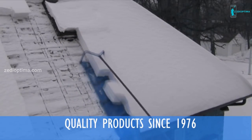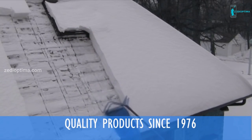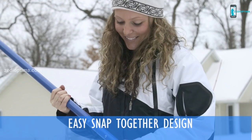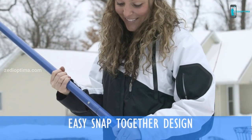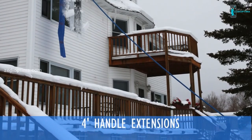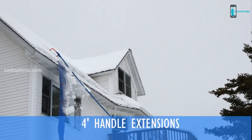Avalanche is committed to quality. Our products are engineered to be tough and reliable for years of service. Easy snap-together design with a lightweight 16-foot fiberglass handle. Add convenient 4-foot handle extensions for extra reach.